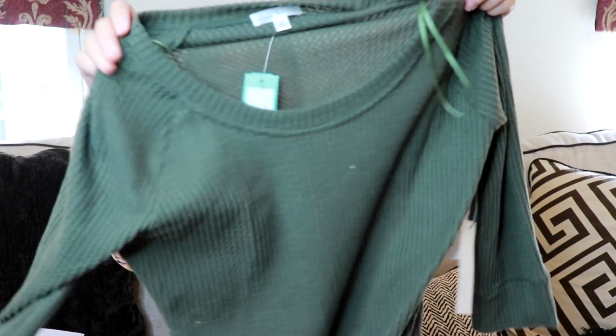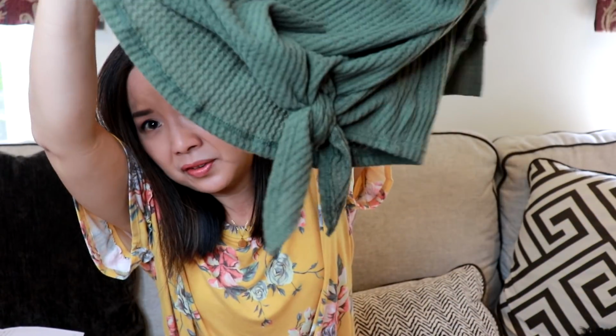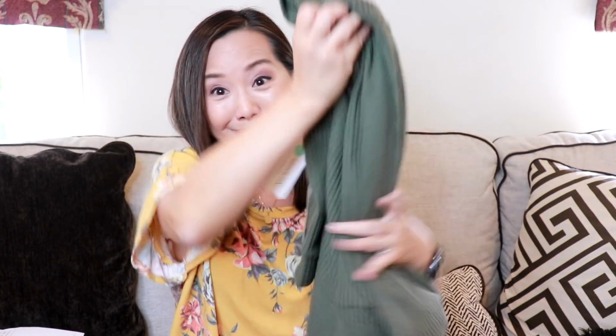This is pretty cute. And I like that it has 3/4 sleeve, and it has its tie front. So I think this is kind of a cute update for fall, and I can probably wear this on the weekend. It's pretty casual, but I could probably also pull this off wearing this to work, I think.